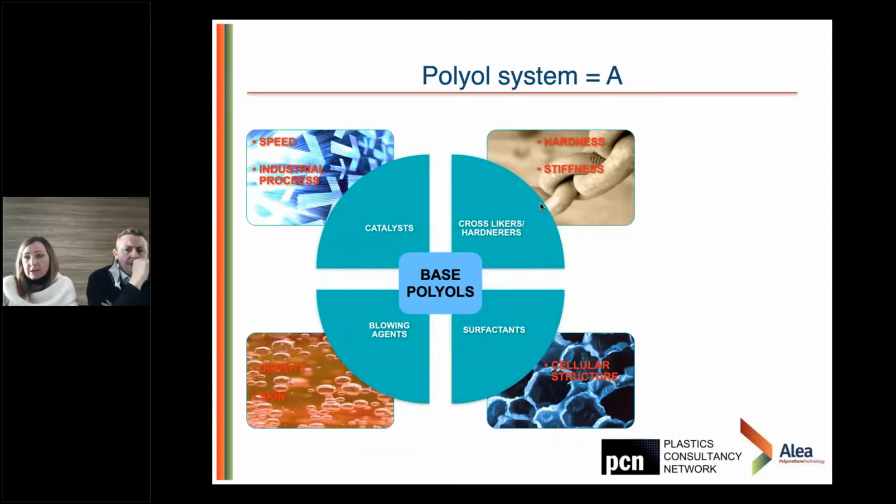Then we have the blowing agent. They are necessary for the foaming of the polyurethane. And as we saw before, without their aid, we will obtain a compact material. So they have an influence on the final density of the foam. Generally, we use two types of blowing agent. Physical blowing agents, which are popularly called freons, and their usage is typical for the production of items with a thick skin, for integral skin foam.